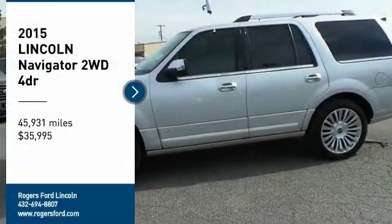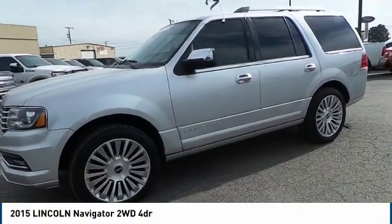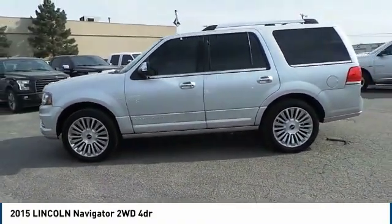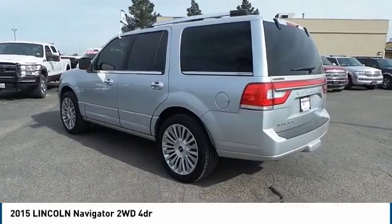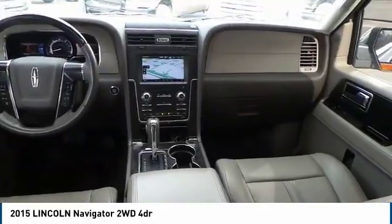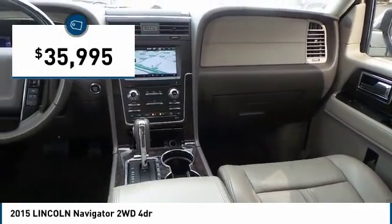Looking for the right vehicle? Check out the 2015 Lincoln Navigator. The Lincoln Navigator offers over 100 cubic feet of cargo space, 3 rows of seating for up to 8 passengers, and best-in-class legroom, as well as an authoritative 5.4-liter 3-valve V8 flex fuel engine. This luxury SUV is powerfully persuasive and is priced below $40,000.